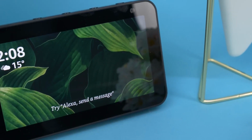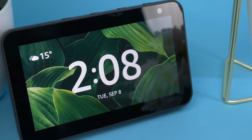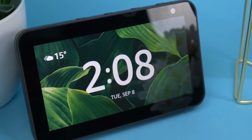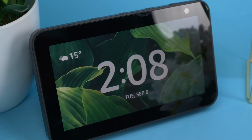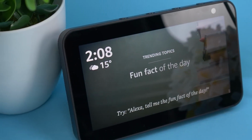The Show 5 comes with a 1-megapixel camera, and yes, we were a little taken aback too at first. But we were really surprised how smoothly the video calls performed. Colors were extremely accurate and not washed out. Overall, the feed looked very natural. We think the video calling is worth the price of admission, but of course, the big draw is Alexa.